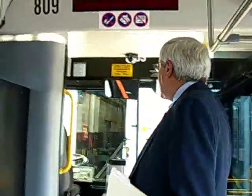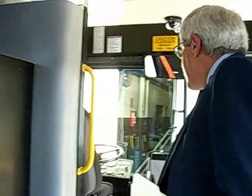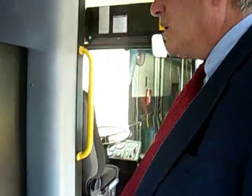All of the operational items for the drivers, with the cameras, the power steering, everything that works, they'll be able to observe anything that takes place on the bus itself while it's operating, which is a substantial improvement over the past. We have two of the hybrids, and we have seven of the low-floor diesel.